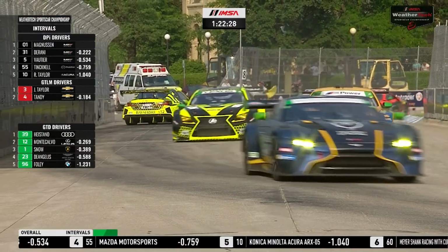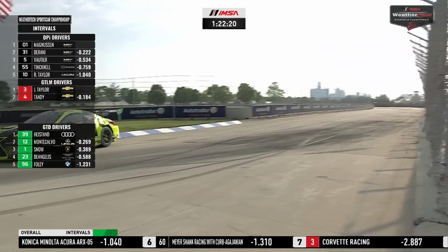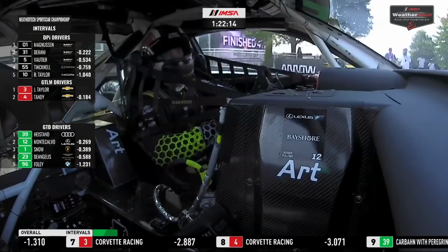Oops, there's a spin for, that's the leading Lexus, that's Frankie Montecalvo. That was from second place in GTD, yep. Jeremy, the green number 2 on the side of that car, and he is in turn 8. Yeah, he is in that difficult area.